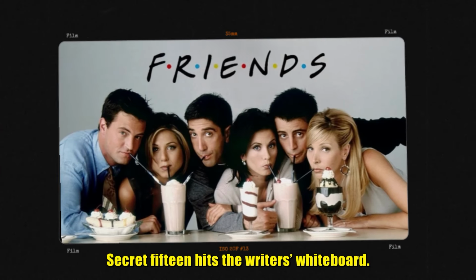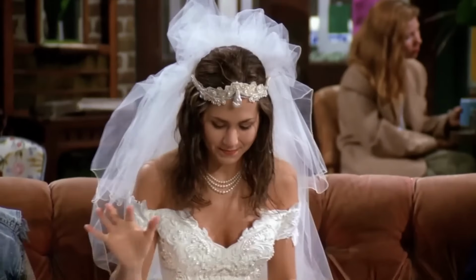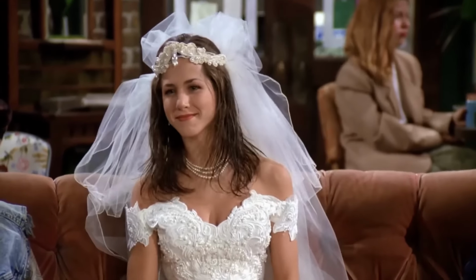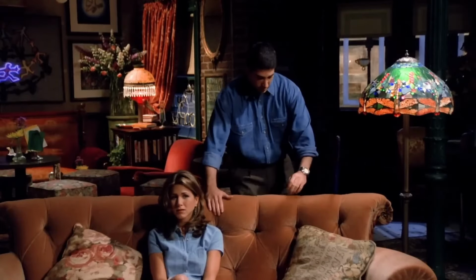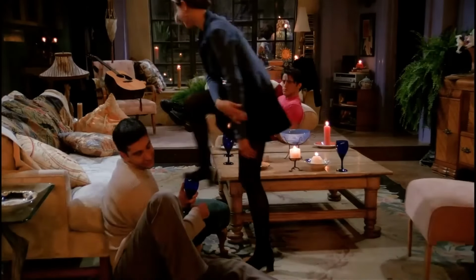Secret 15 hits the writer's whiteboard. Ross and Rachel were mapped with on and off phases to reset the romantic stakes every few arcs. It wasn't an accident, it was an engine. New guest stars, new conflicts, then a quiet reset so the audience never felt locked into a permanent state. The pattern here is calibration. Keep tension alive, never exhaust the cord.